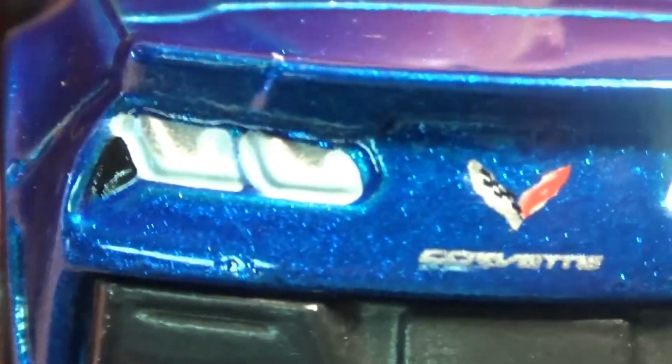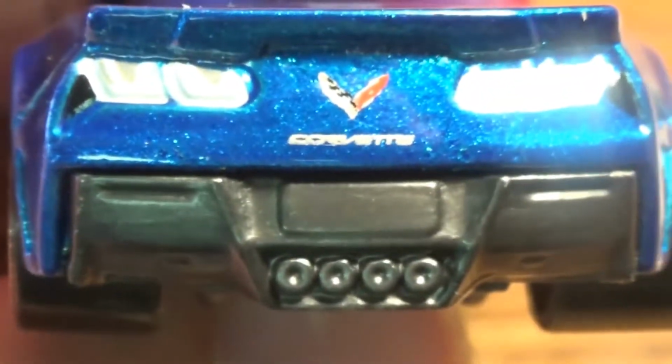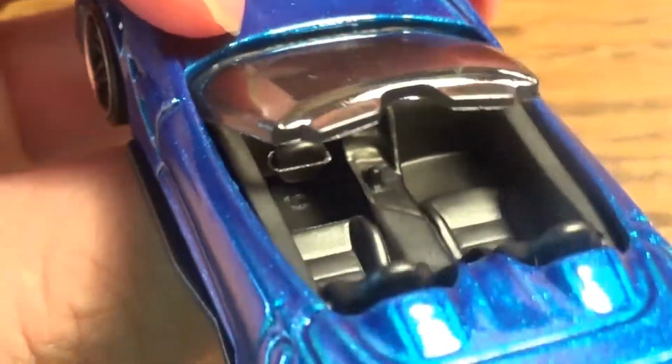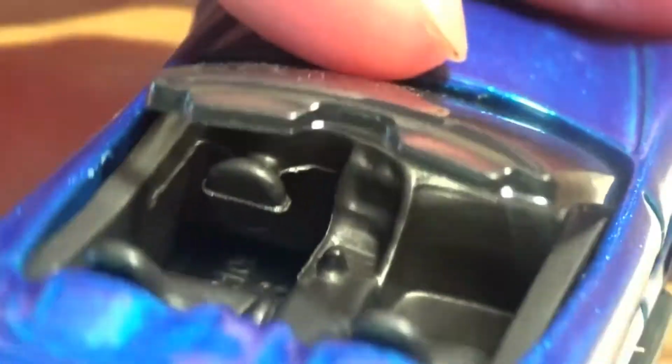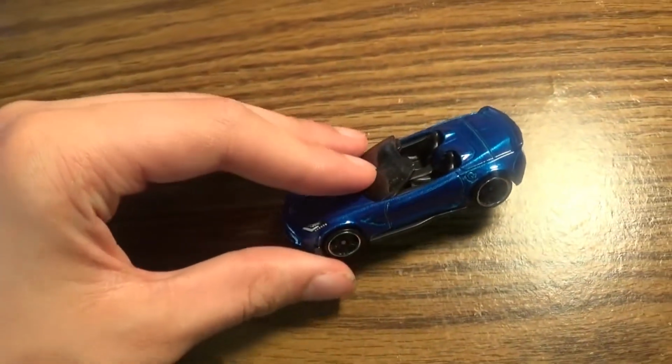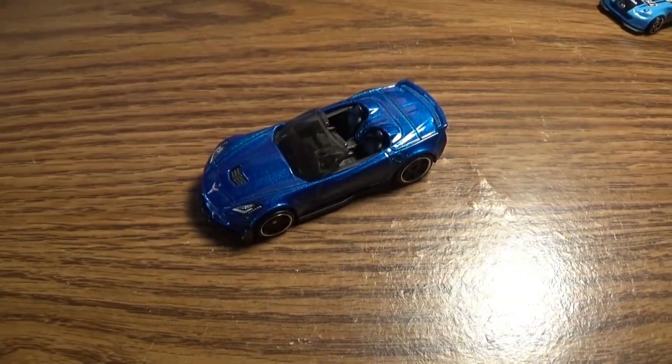We have a small spoiler. Tail lights are detailed. Corvette. Quad exhaust, you have the license plate and the indicators, the interior. It's not right-hand drive, these are not sold in the UK, I'm pretty sure. And that's all for the Corvette C7 Z06 convertible, so let's go on to the next car.